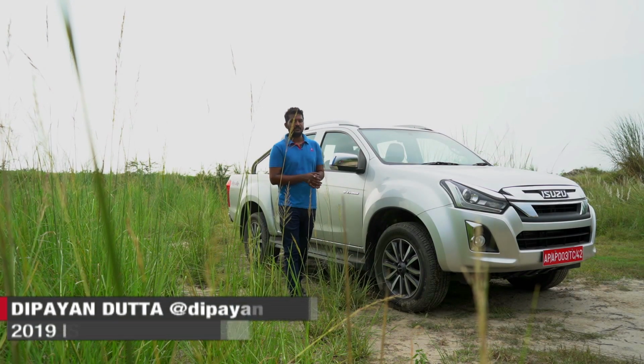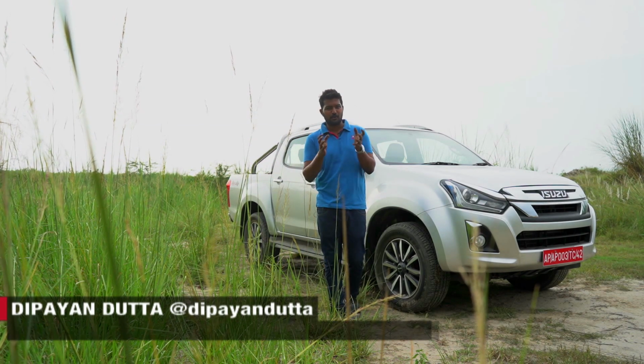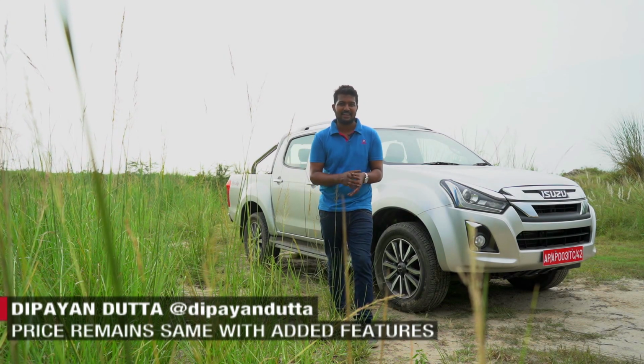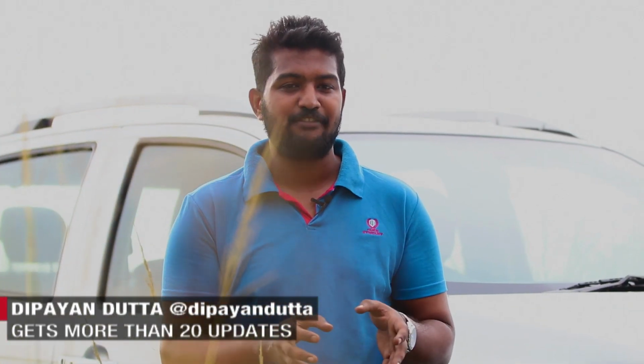Now this is the 2019 Isuzu D-Max V-Cross, and if you think that you've seen this before, it's probably because you have. We did a review of the 2.5 litre facelifted Isuzu V-Cross a couple of weeks ago, and back then I had promised that I'd be back with the 1.9 litre engine and the automatic gearbox to tell you exactly how it is to drive and how much more refined it is.